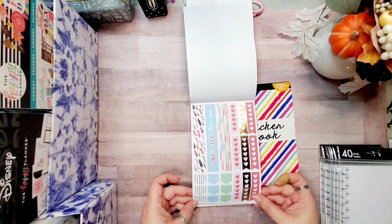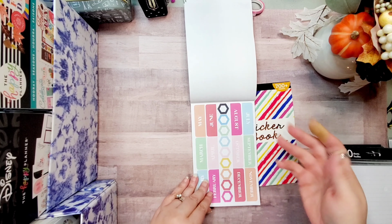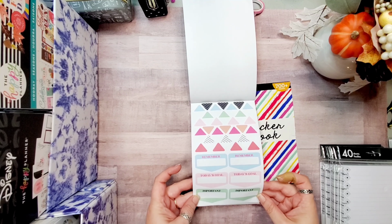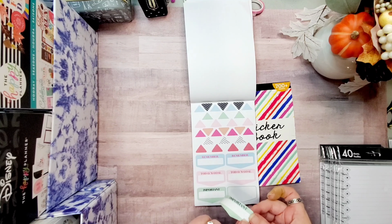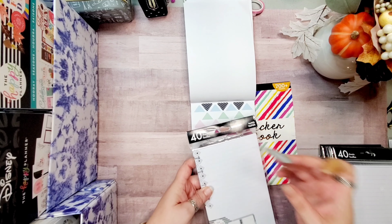I like that. These are feathers, little flags. Well, actually they're kind of little bigger flags. Hexagons, months in different colors, triangles, remember today's goal, important. And these are decent sized stickers. Like these are not small. Like, you know, these are decent size.